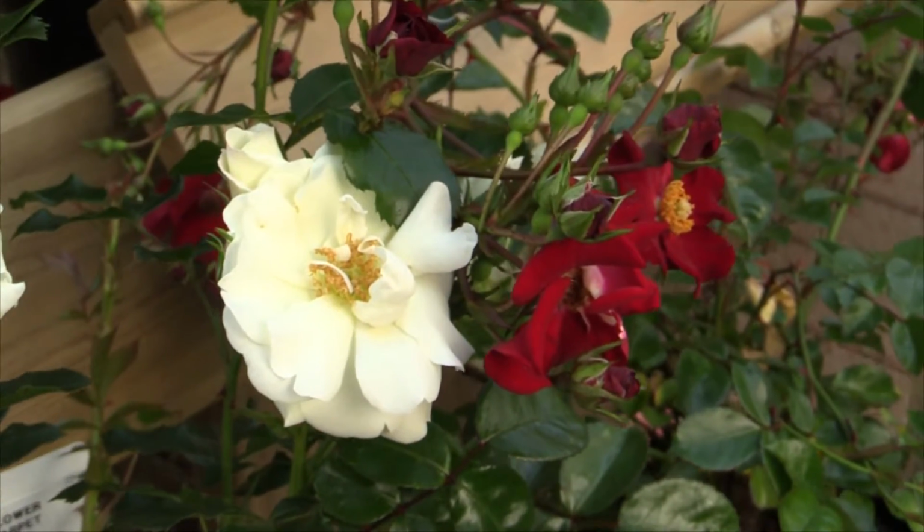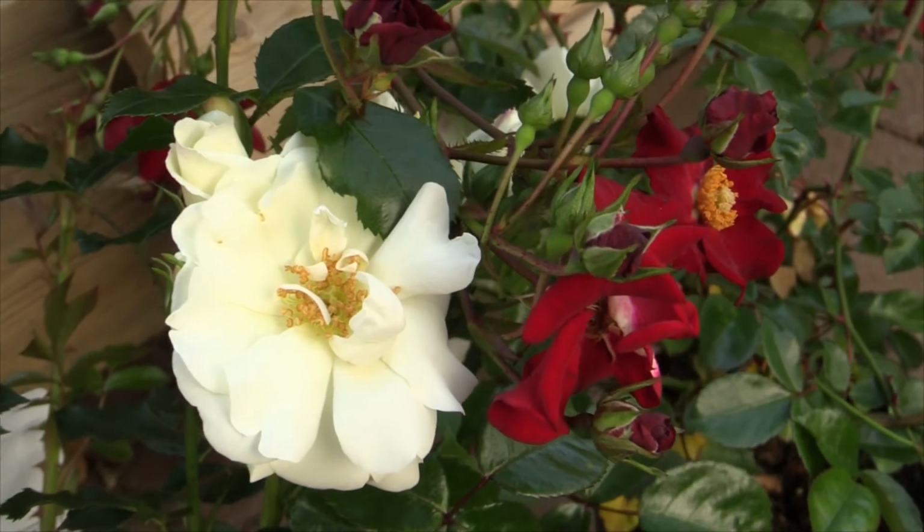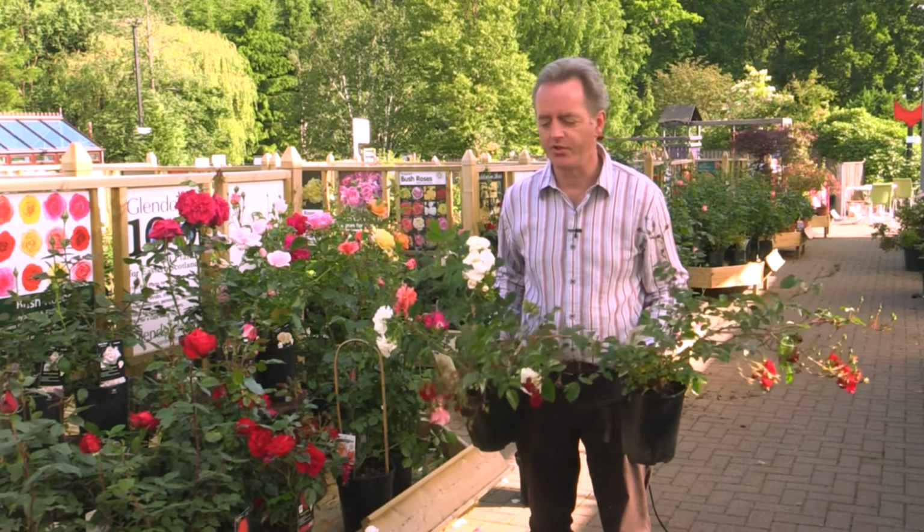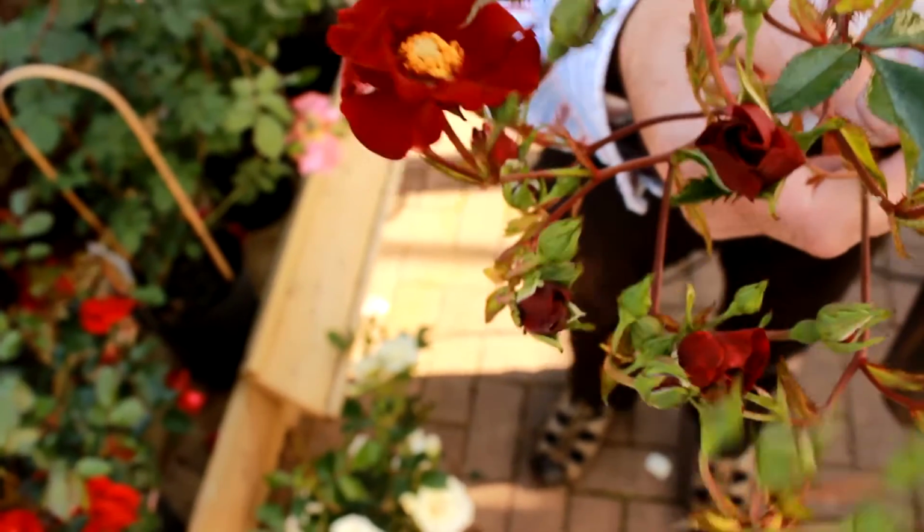These are the flower carpet roses. They're, I think, now the best-selling roses in the UK because they're so easy to look after. They're low-growing, ground cover, spreading roses. They flower on and off all summer. They produce masses of flowers, and there are lots of different colours.